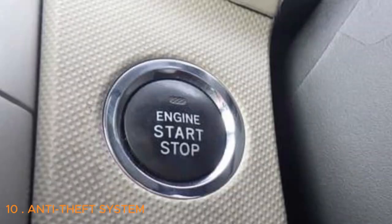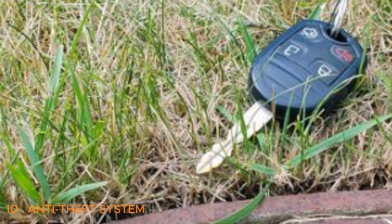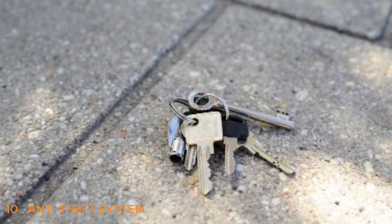10. Anti-theft system light. This light comes on usually on cars that do not use a key but use push to start. When it comes on before you start the car, it means the vehicle's immobilizer is not near the car and the car won't start. If your car starts moving and this light comes on, it means you left the immobilizer somewhere. The car will move, but once the engine is switched off, it won't start again.